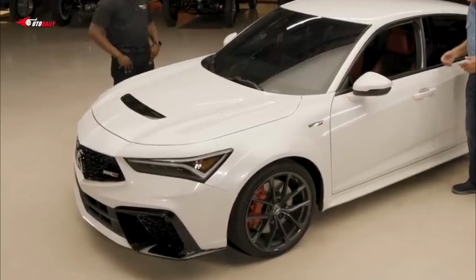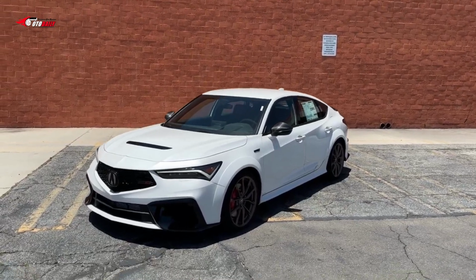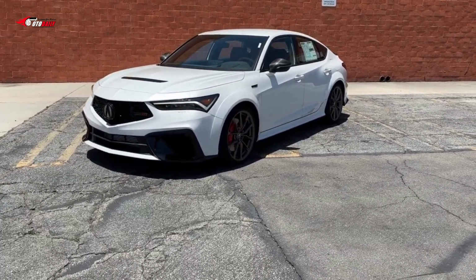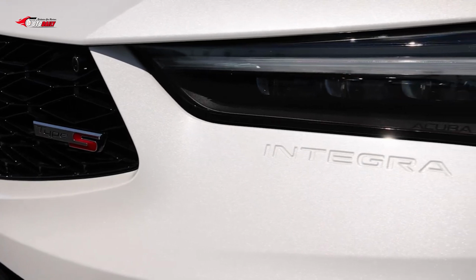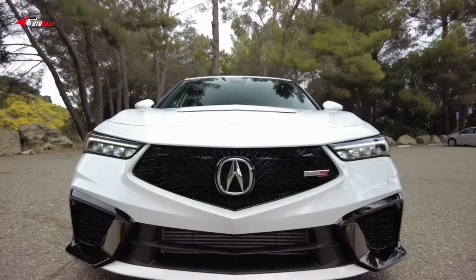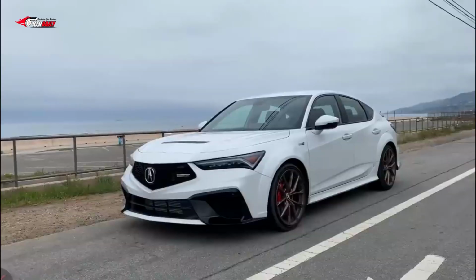At first glance, the Integra Type S is somewhat similar to the Integra as far as familiarity goes. Keep looking and you'll see wide fender flares, contributing to it being 2.8 inches wider than the Integra and 0.2 inches longer. The front track is stretched by 3.5 inches and the rear track by 1.9 inches.